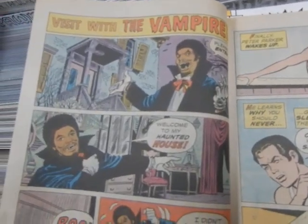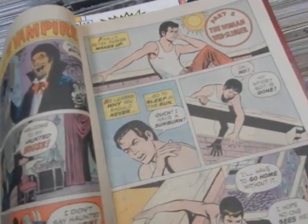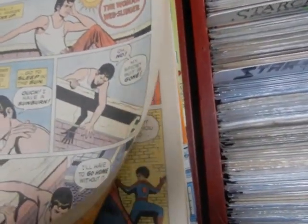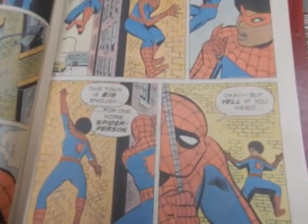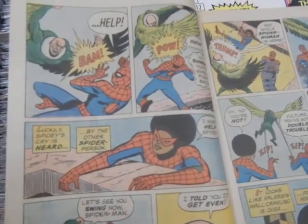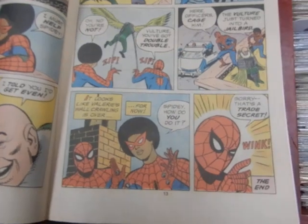Also, you've got in here Visit with the Vampire. This is some funny stuff here. Welcome to my haunted house. Boo! I didn't say haunted mouse. I said haunted house. Finally, Peter Parker wakes up. He has a sunburn. His Spidey suit's gone. Luckily, he has an extra suit at home. He sees the other suit with Val. And you can't hog all the fun. The town is big enough for one spider person. And the Vulture's back, and he actually needs some assistance from Val. And she pops in, and they put an end to the Vulture.